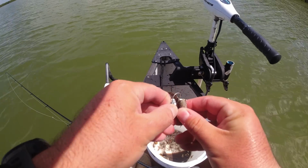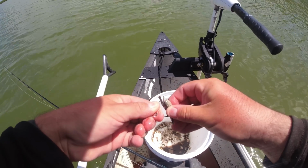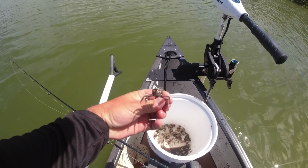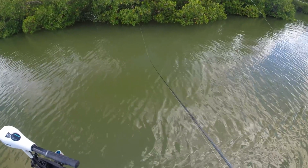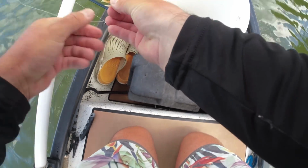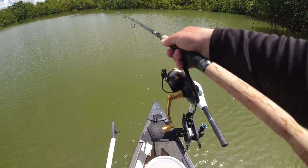Throwing on a fiddler crab here. It is time to look for some sheep's head and big black drum. Fiddler. No. I definitely lost my crab. I'll tell you what, those claws are no joke. They hurt. Watched a video and they're like, oh, it's just like a little pinch. Bro, I was bleeding.